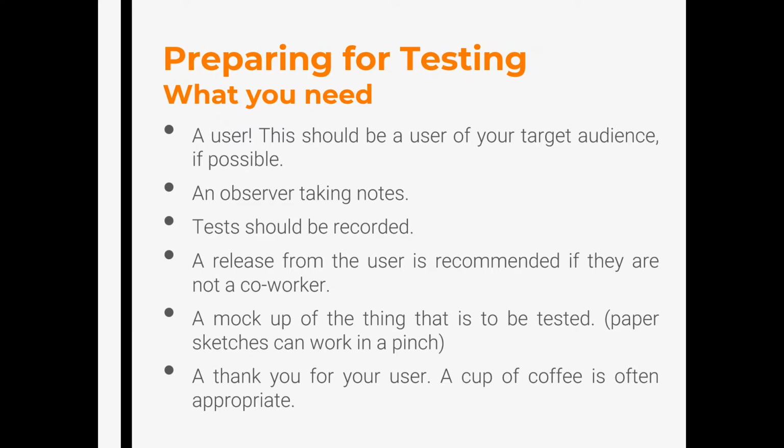Macs have a really great way to do that. We use Zoom. You do not want to record the actual person and let them know. We have a release that we use that they sign off that they are being recorded, their voice and their screen capture are being recorded, but they themselves are not being recorded. You want a release. It's recommended, even if they are a coworker.